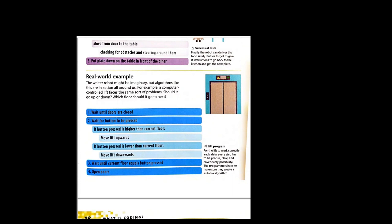Let's read the code. Wait until doors are closed. Wait for button to be pressed. If button pressed is higher than current floor, move lift upwards. If button pressed is lower than current floor, move lift downwards. Wait until current floor equals button pressed. Open doors. The lift program.